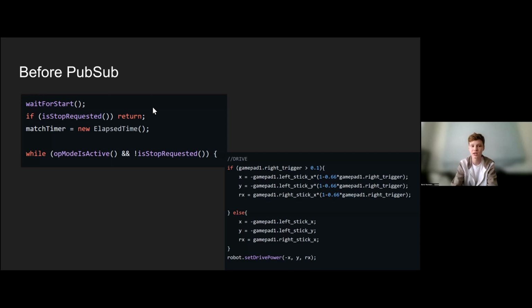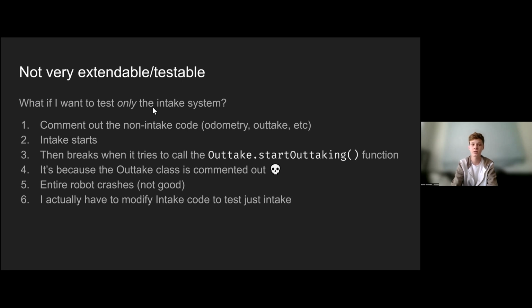For example, if I wanted to test just the intake system with this code, I would have to comment out all of the non-intake code and then try running it. Except, if I tried running it, then it might break when it tries to call outtake due to a direct dependency on outtake. And it breaks because we commented out the outtake class and the entire robot crashes, and we can't test just the intake system without modifying the intake code. And that doesn't really change much. You can always just change the intake code, but that does make it a bit harder to debug.